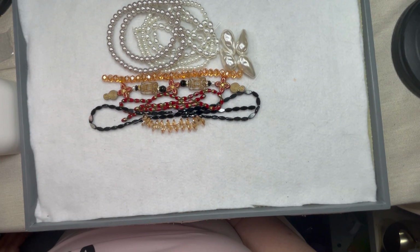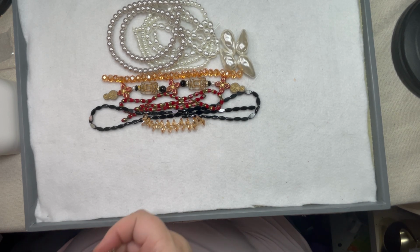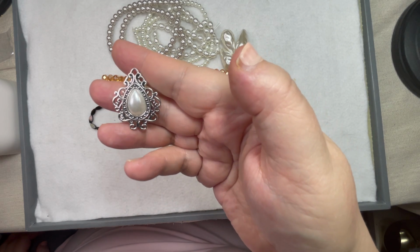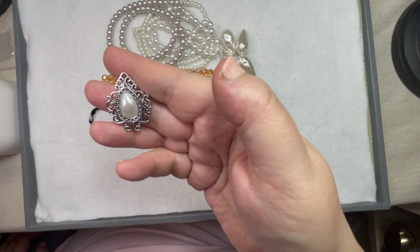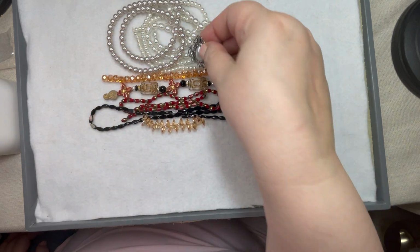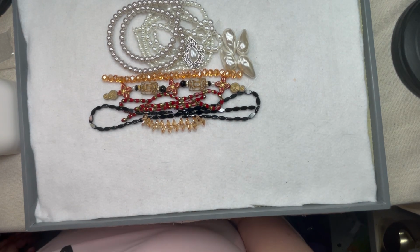One piece of 30 by 25 millimeter Victorian style pearl pendant. Yes. This is to die for. Look at that. Is that not gorgeous? Oh, I just love it. Look at it with the pearls. Stella, you knocked it out of the park, I'm telling you.